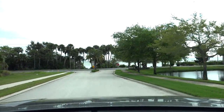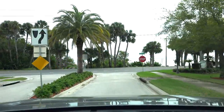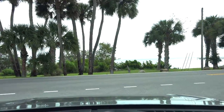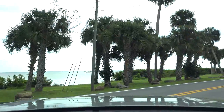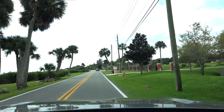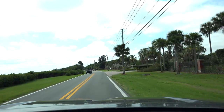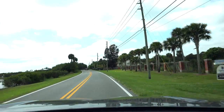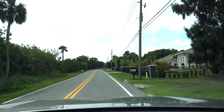Got a little water retention pond there on the right that's required when they start building new construction. And somehow little alligators will find them and all of a sudden show up and reside in there. And again, the water you see off to the left is the Banana River. So we're on the left side of the island, headed south, and the further south we get, the narrower the island gets.